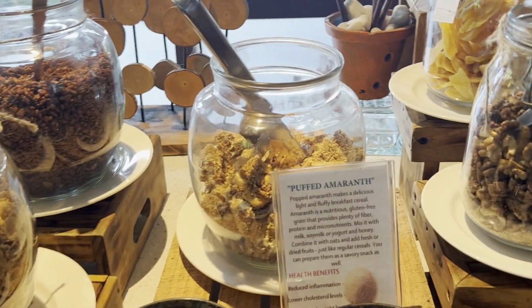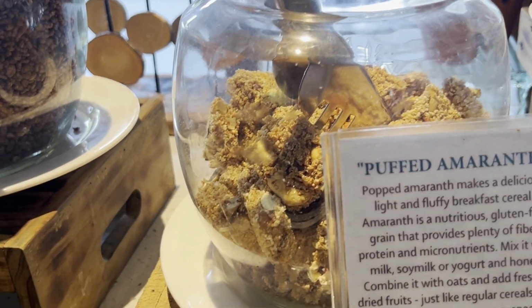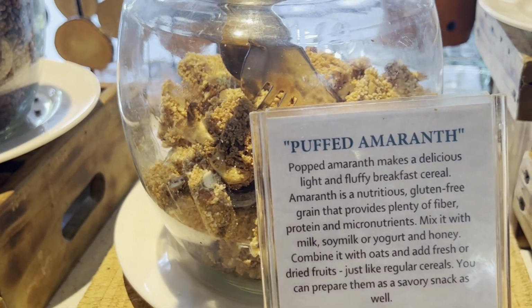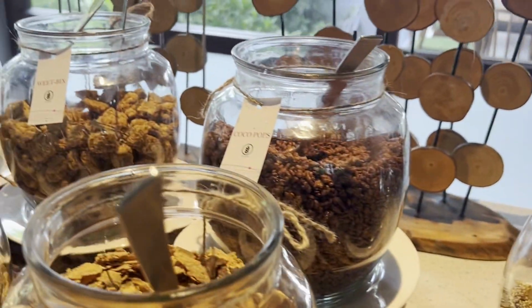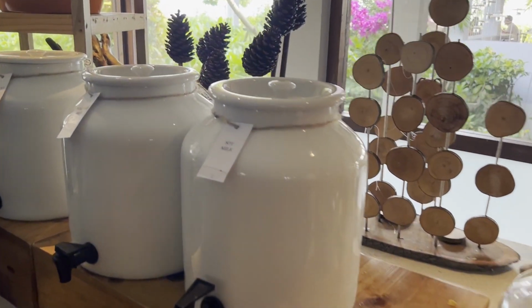One of the most interesting cereals there was puffed amaranth, which is a nutritious gluten-free grain that provides plenty of fiber and protein. You could have your cereals with soy milk, which was in the buffet, or ask the staff for almond milk.